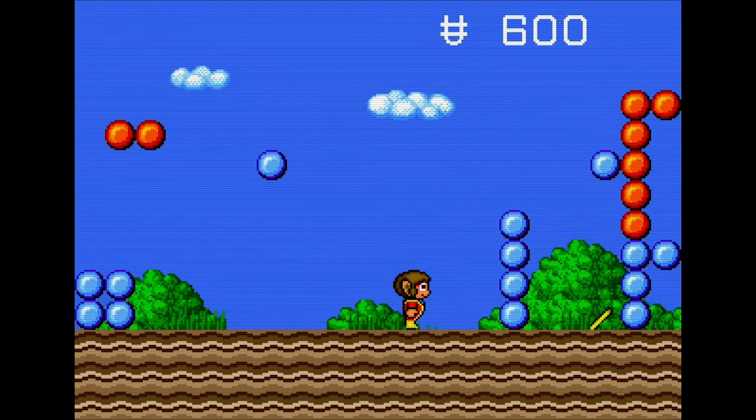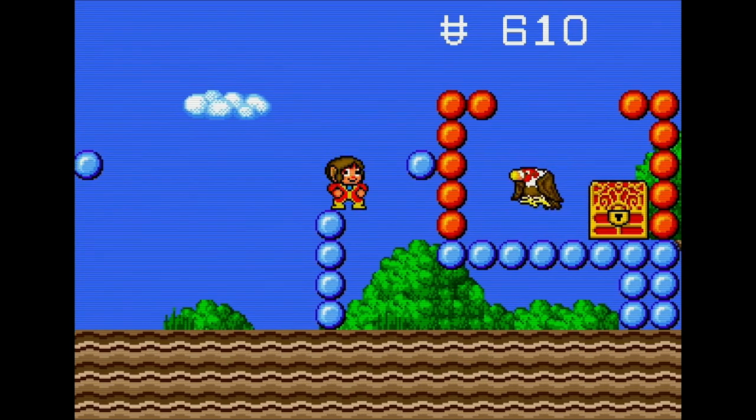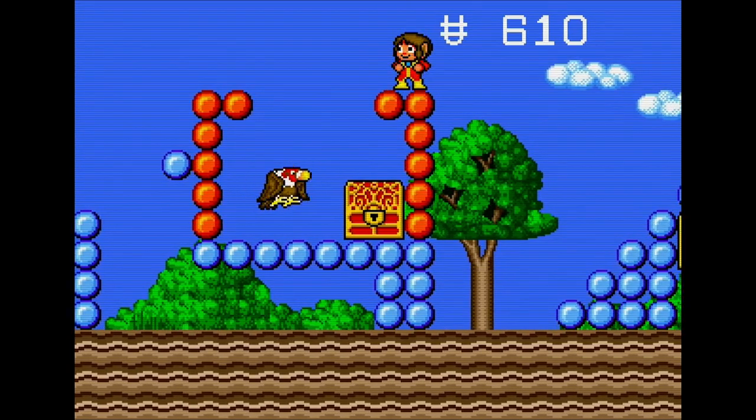But Alex Kidd in the Enchanted Castle, always neat to add these landmark original mascot games to a collection, and excited to have this one. All right, there you have it, Alex Kidd in the Enchanted Castle. Next up, we're going to get the Genesis stuff out of the way, and then Famicom and Super Nintendo.